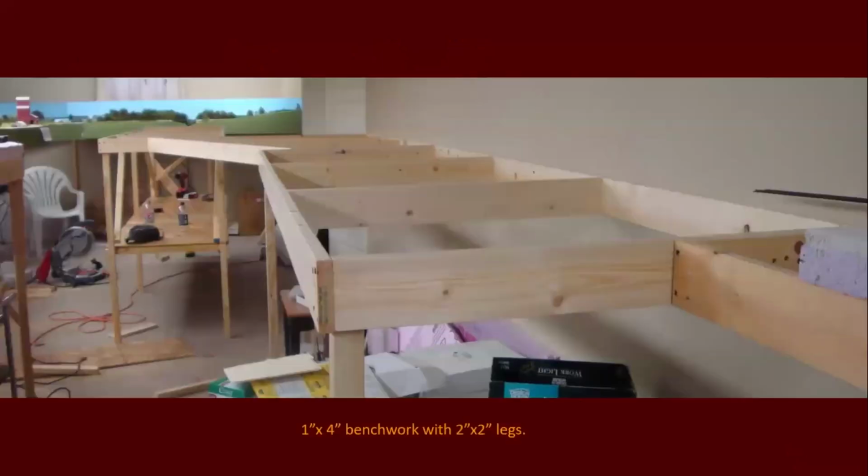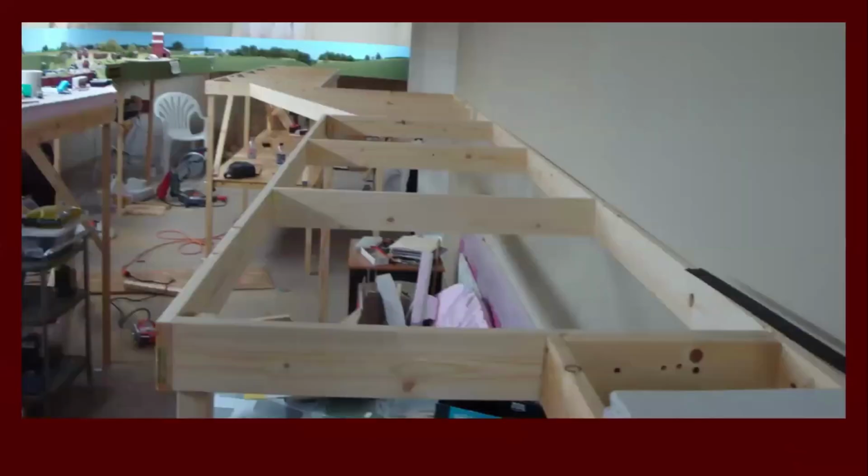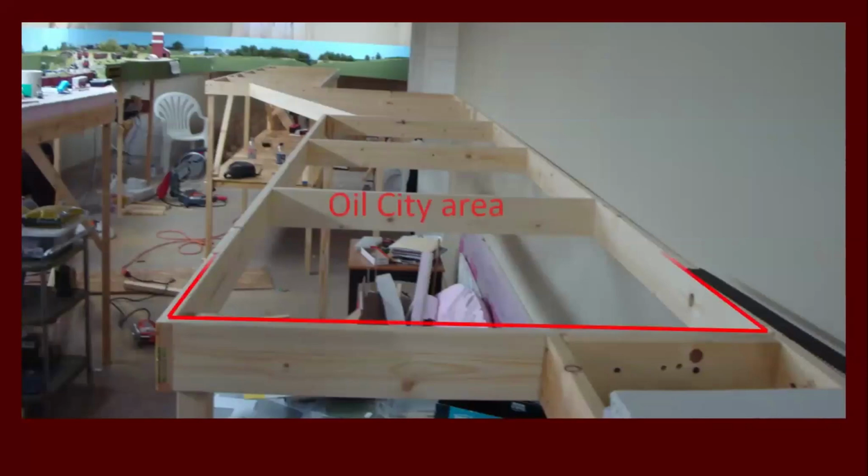So I decided I would just pick a few dealers that I wanted to model. And so it was time to start building it. This is the area looking north, and it's just a 1x4 bench work with 2x2 legs. The area right in front of us will be where the Oil City area is. And then the Libby's area is in that part that juts off to the left at an angle. And then the center part in the room, that peninsula, is where the yard area for Rochester was eventually built.